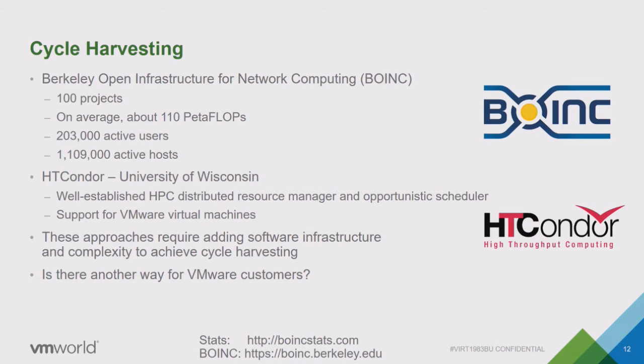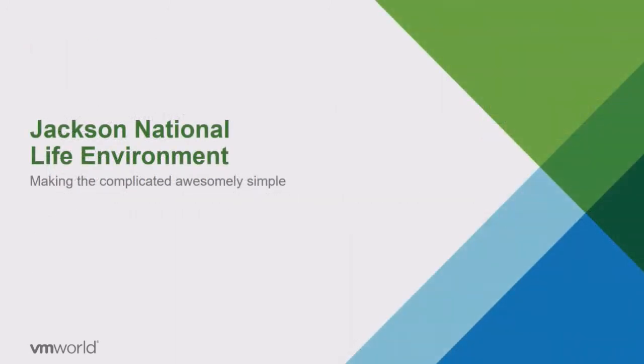So the question is, is there another way for VMware customers to actually achieve this sort of thing, a more elegant way of doing it? And I'm going to turn it over to Wayne, who is going to explain what Jackson is doing. Thank you. Now, if only I can figure out which one.